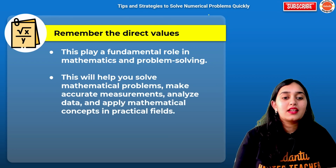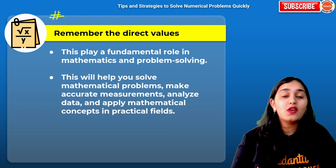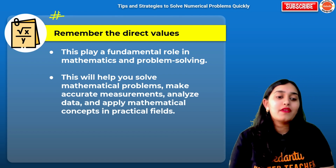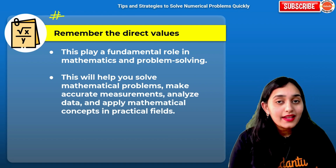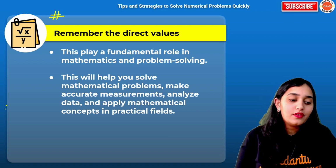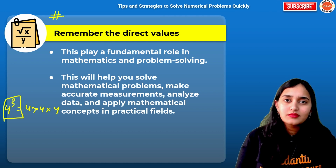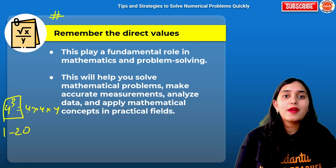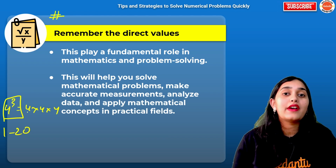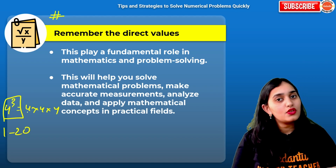Okay, next, remember the direct values. Again and again I'm telling this to you guys, all the trigonometric values, square and square root values, cubes and cube root values, memorize the direct values. Never be like, okay, in the exam I will find out 4 cube is 4 into 4 into 4. You should remember what is 4 cube. Okay, at least 1 to 20. Remember all the cubes. Remember all the squares. Remember all the shortcuts to find out square of other number. Remember the divisibility rules. All of this you should remember.